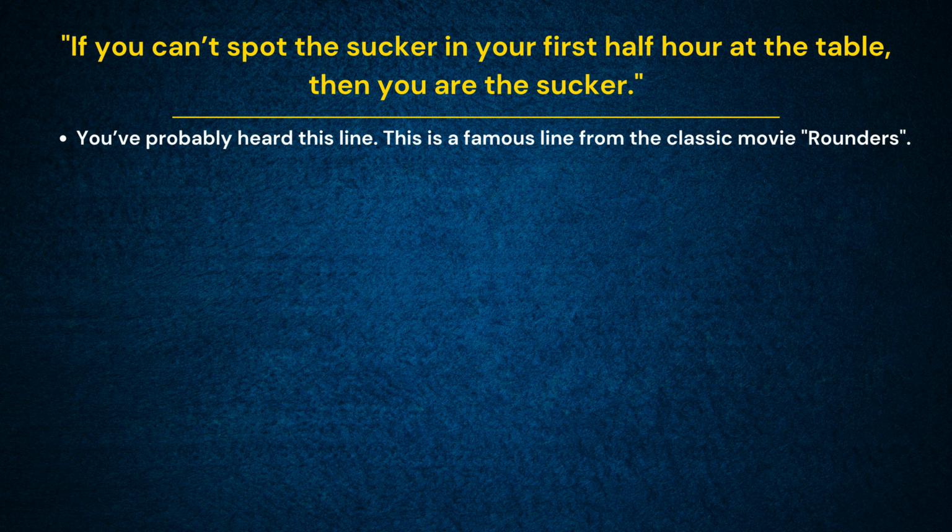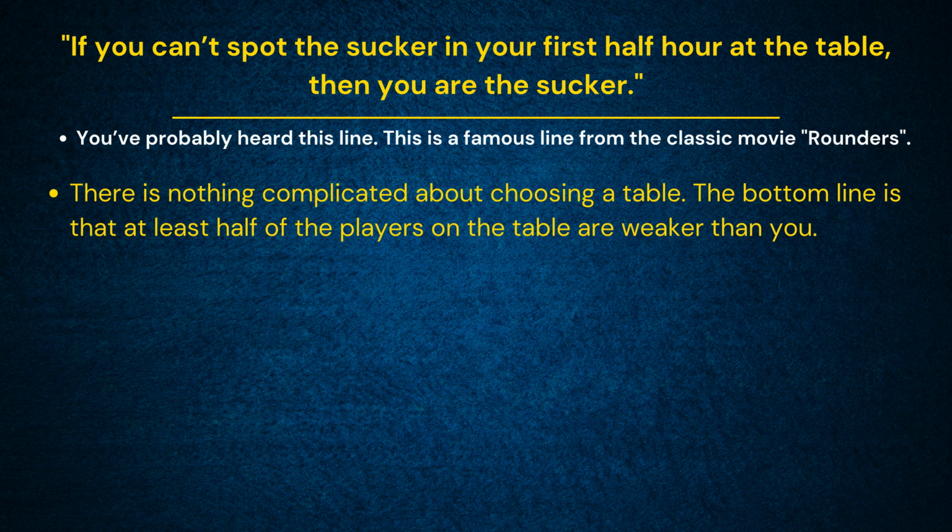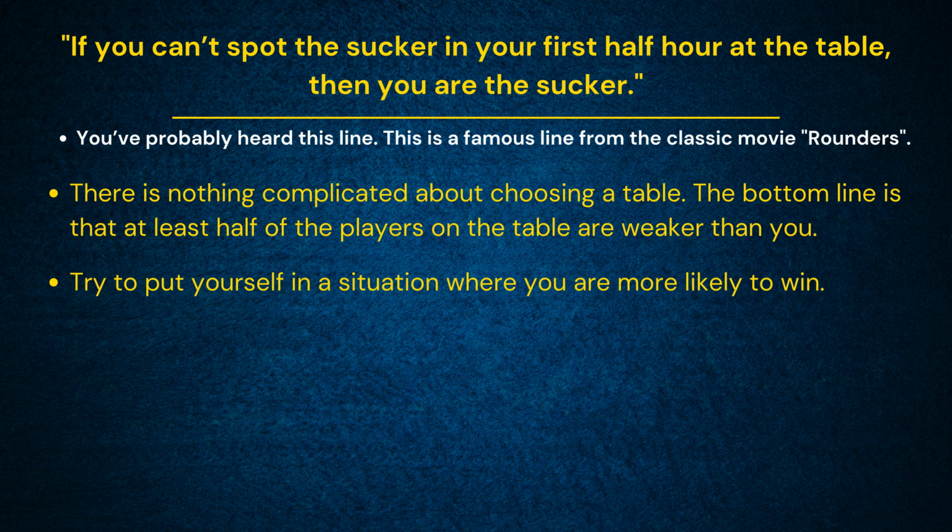If you can't spot the sucker in your first half hour at the table, then you are the sucker. You've probably heard this line. This is a famous line from the classic movie Rounders. It's also a great insight if your goal is to win. Be careful of the opponents you choose for yourself. Are they weaker than you or the opposite? There is nothing complicated about choosing a table. The bottom line is that at least half of the players on the table are weaker than you. Try to put yourself in a situation where you are more likely to win. Your self-esteem or arrogance has nothing to do with the game.